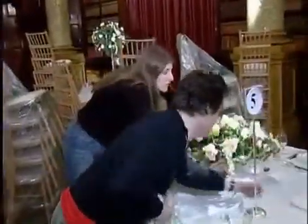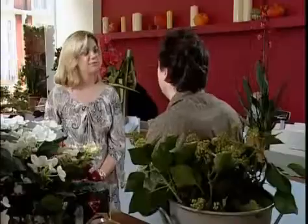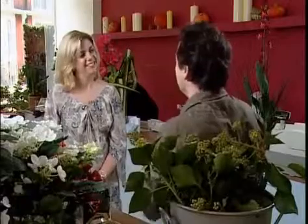You can have subtle low decorations. You can do baskets and mounds and include fruit. You could do fruit containers or cabbage leaf containers, or you can do coloured water vases with lots of glitter, lots of sparkle to add a bit of extra height.